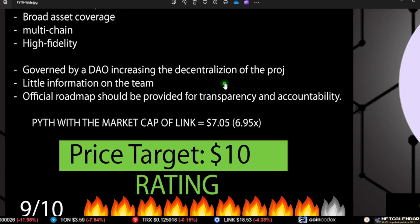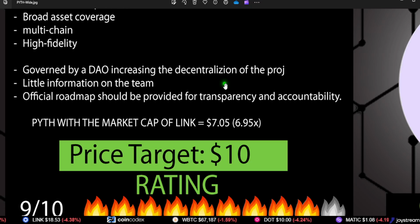decentralization of the project, which we know is very important, especially if you're going to be a proof of stake type of blockchain. You want to have some DAO, something governing the tokens that are in circulation and the decision making. Little information on the team. Unfortunately, guys, you know how I put a lot of value on who's the driving force behind a project, and right now there's limited information, but still there is some. So 50-50 there pretty much on the team. I would like to know more so I can get so bullish on who's driving this project.